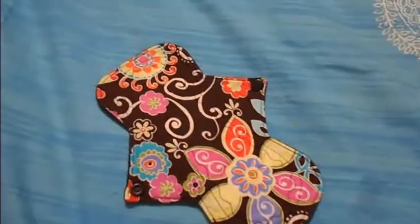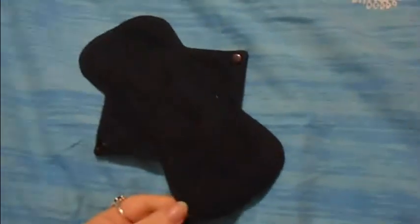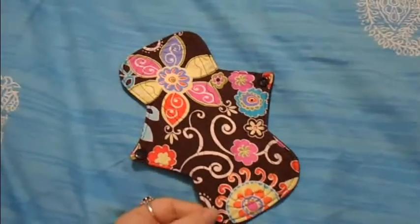It's a little panty liner from Yurtcraft. I think in total I've got about 9 Yurtcraft pads or something. It's a bit silly, but I love her pads. It's a WinPro back. So just a lovely little colourful panty liner there.